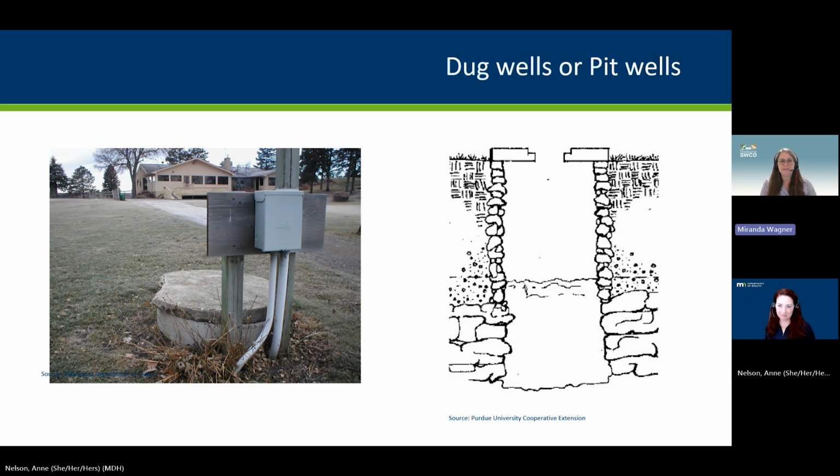Do you see a difference, or have you seen over the years of working this position, a difference in the depth of wells that you see between newer and older wells?